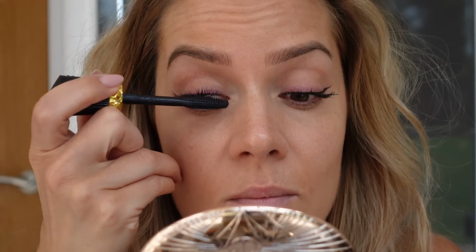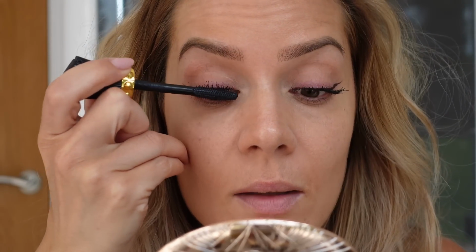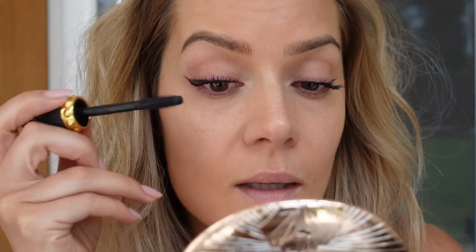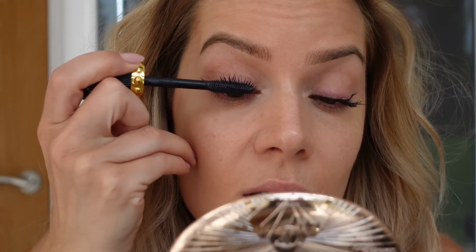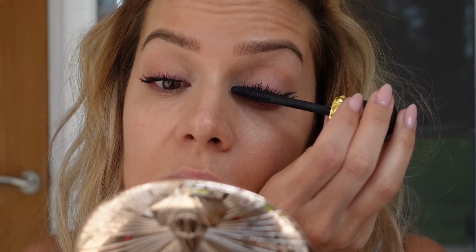I don't buy a ton of makeup. Thanks to my job, I have been lucky that I don't have to spend a fortune on makeup, so when I do buy something, it's usually this mascara. As you can see, it's just brilliant. I love it. Doesn't smear, doesn't transfer, doesn't flake.